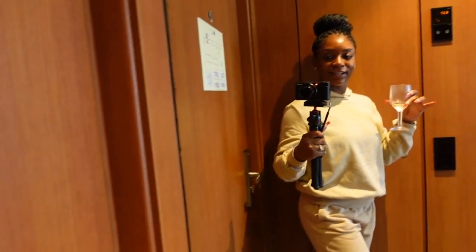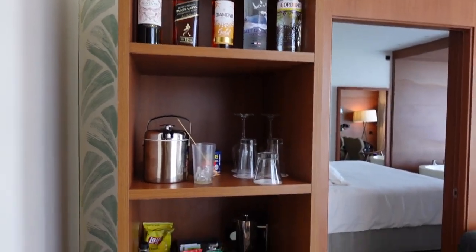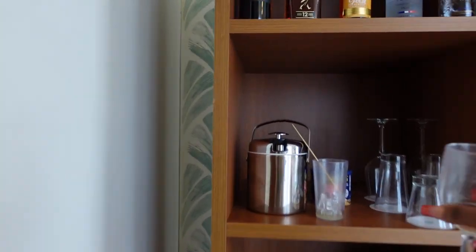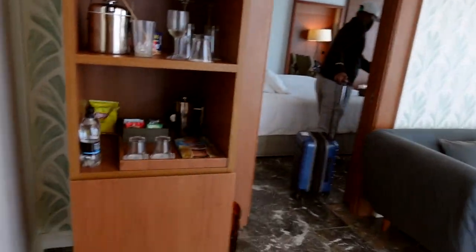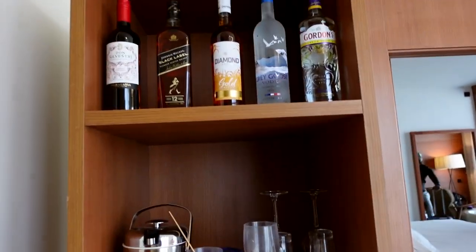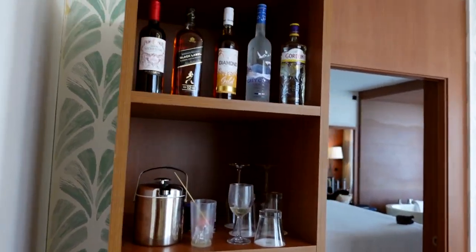So when you walk in, you have this mirror, and walking into an open bar that is fully complimentary, free of charge. There's also a fridge down here, and they restock this bar every day. Oops, somebody's knocking on the door. Okay, so they just delivered our bags. But as I was saying, the bar is restocked every single day. And the guy that showed us to our room told us that these bottles better be gone when we leave. So we gotta make sure that we take care of those.